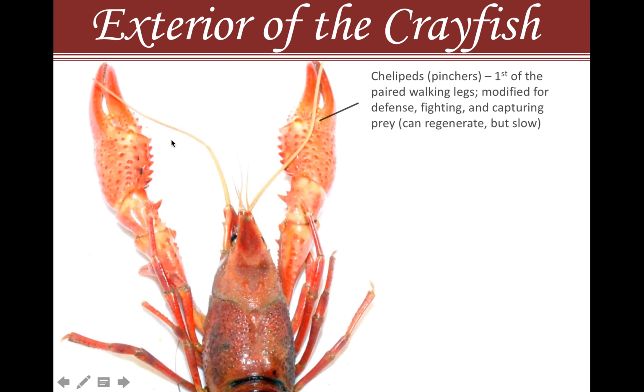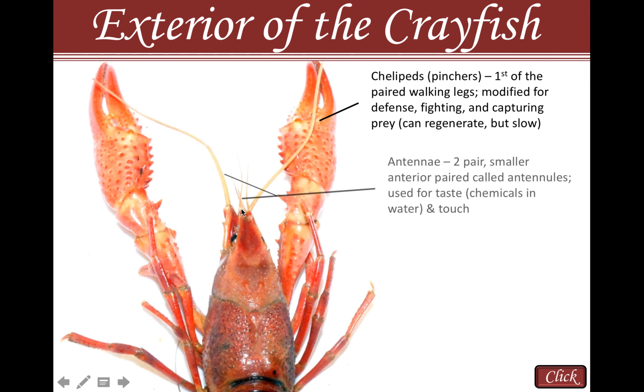Okay, let's focus in on the pinchers here, called the chelipeds. First of the paired walking legs, modified obviously for defense, fighting, and capture of prey. If it does lose it, it can regenerate, but it is a very slow process. We also have the antennae, the second pair, and similar anterior paired antennules, used for taste, chemicals, and water, as well as touch.